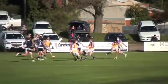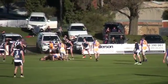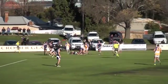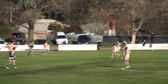Anderson's in a good spot here. So's Marshall, couldn't quite bring that one down. Ball is to deck. Curry's in there, big tackle. And umpire's going to pin him holding the ball there. Free kick is going to go the way of Bendigo. Bit harsh. It could have been a bit harsh maybe. And they're going to swing it inboard.